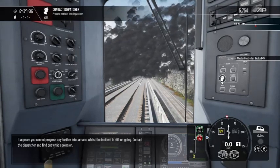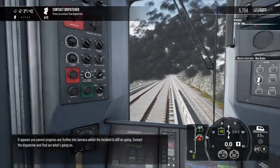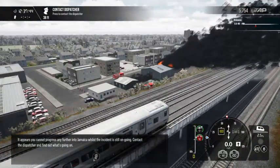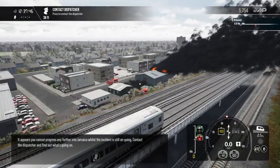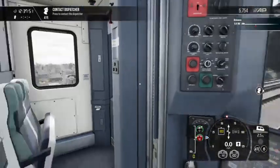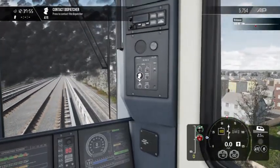It appears you cannot progress further into Jamaica while the incident is still going. Contact dispatcher and find out what's going on. Yeah, I can see that there's a giant fire over here, guys. Pretty good effects there, too. Pretty good. Alright, let's call the dispatcher.